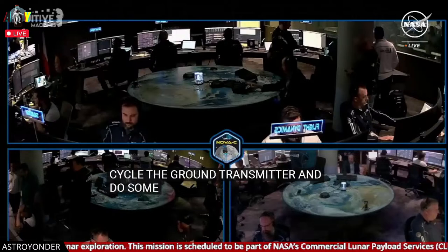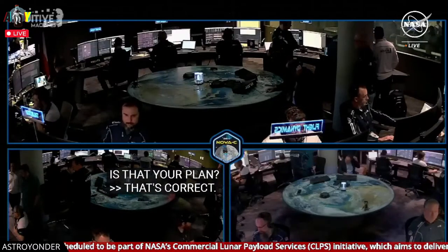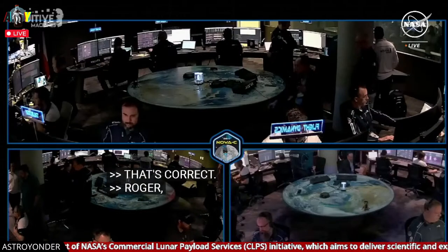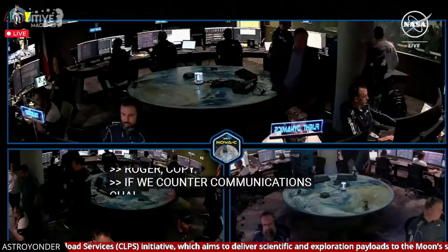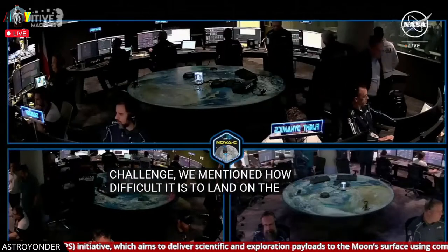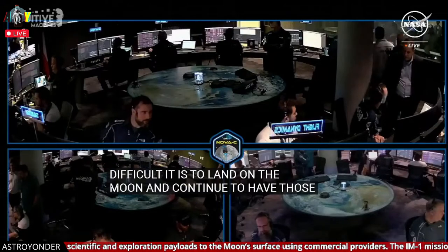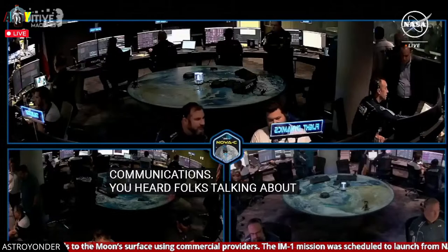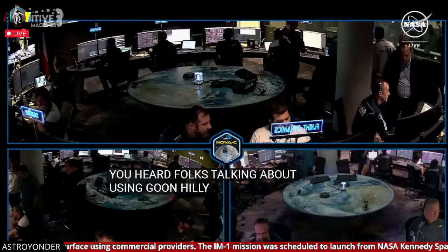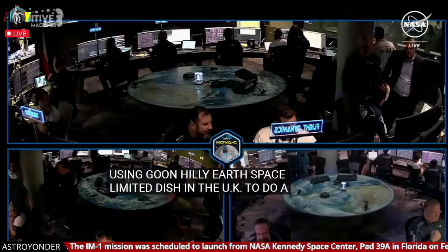Roger, copy. And that's just what we had in mind in our notes, Gary, is that if we encounter a communications challenge, we mentioned how difficult it is to land on the moon and continually have those communications. What you just heard there is folks talking about using the Goonhilly Earth Station Limited dish in the UK to do a sweep looking for that signal. We mentioned that autonomous process of the lander reassigning itself somewhere that it believes is safe.